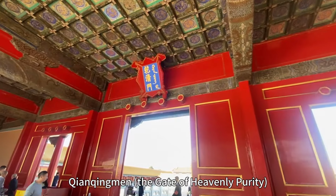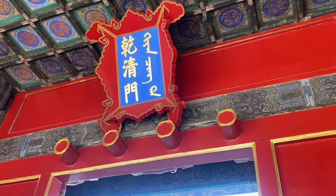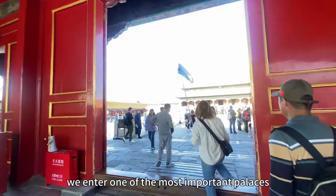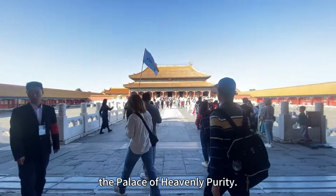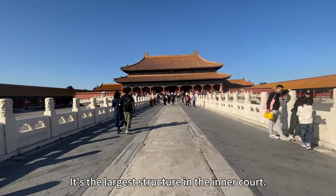乾清门。Going through this gate, we enter one of the most important palaces in the Forbidden City, the Palace of Heavenly Purity. It's the largest structure in the inner court.